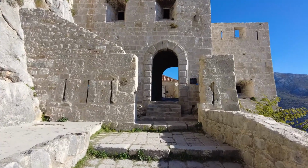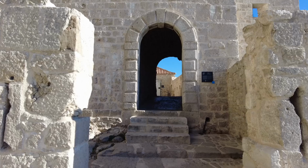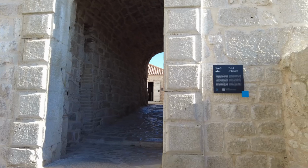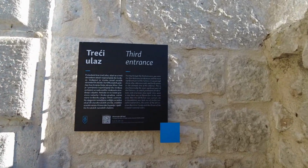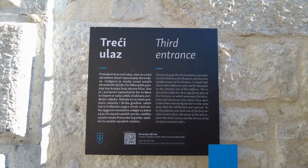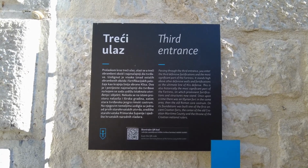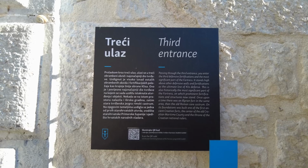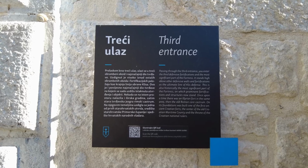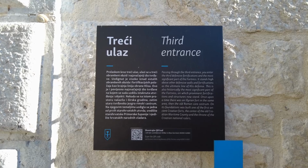So here we are at the third entrance. And I believe this to be one that's been rebuilt by the Venetians. This is also, I believe, an area where they kept all the gunpowder, but we'll find out for sure. Once again, on the left is Croatian, on the right is English. Press pause if you want to continue to read. So passing through the third entrance, you enter the third defensive fortifications and the most significant part of the fortress. It's just bear with me, I'm about to puff. It stands high above other defence walls and fortifications, and as the ultimate line of Klis defence.